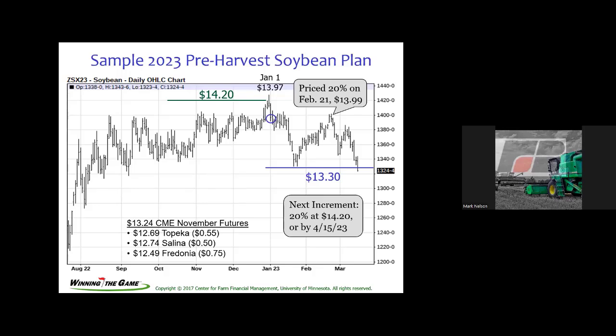Again, if you look at futures, we're a long ways from that. I looked again around 10 o'clock. I think we're trading a little bit higher than that when I look again at noon, but at 13.24 futures, and then looking at Topeka, Salina, and say Fredonia basis, 55 cents under, 50 cents under, and 75 cents under for new crop bids, it would give us bids of 12.69, 12.74, and 12.49. So at this point, we're not at 14.20, so we're waiting for that.